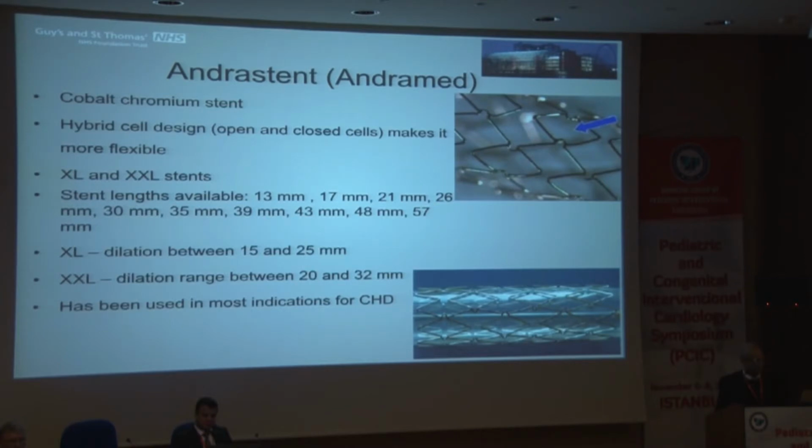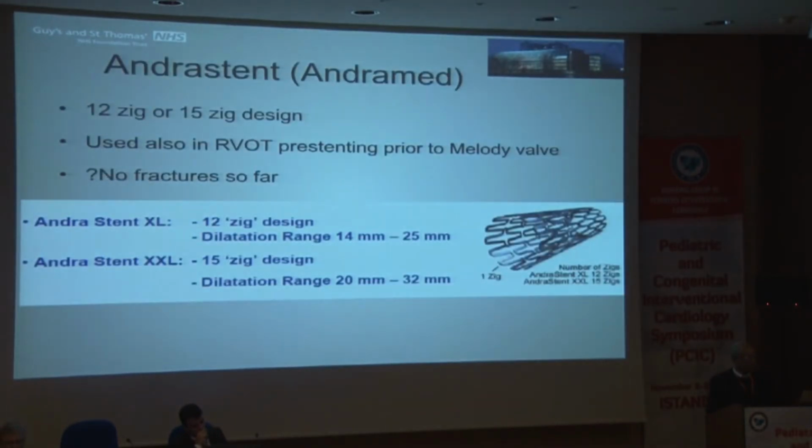The Andra stent I'll briefly touch on now because it is an important addition to our armamentarium. As I said, it's a cobalt chromium stent with a hybrid cell design, making it more flexible. As I mentioned before, XL dilates up to 25, XXL to 32, and now is being used more frequently in congenital heart disease. The reason for its larger sizes is the design, a 12 zig for the XL and 15 zigs for the XXL, giving us a wider option. It is used for the right ventricular outflow tract pre-stenting in the Melody valve, but in that situation you only need to use XL. But if you're thinking of the Sapien valve, for example, then the XXL design is going to be better because it will dilate up to 32 millimeters.